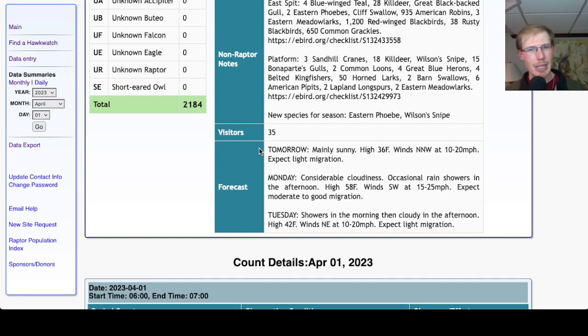So I expect light migration. But we are in the peak of the turkey vulture migration, so you never know. But I wouldn't have extremely high expectations.